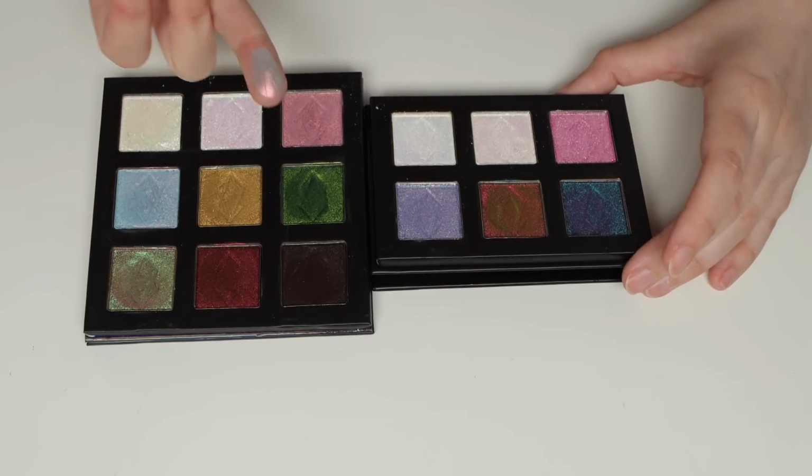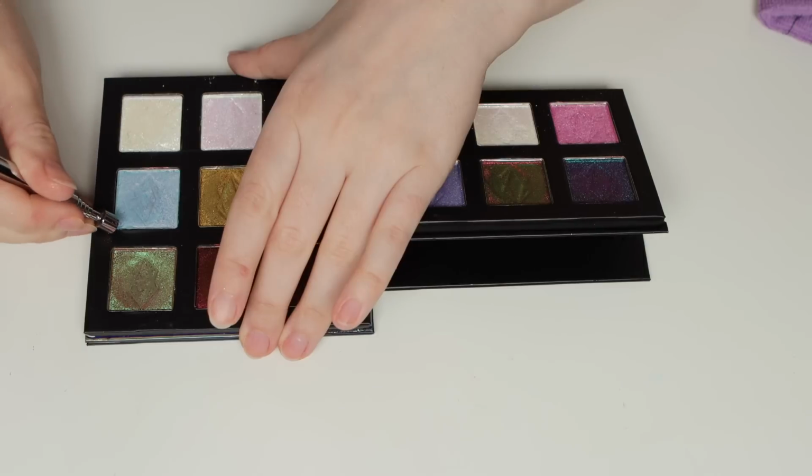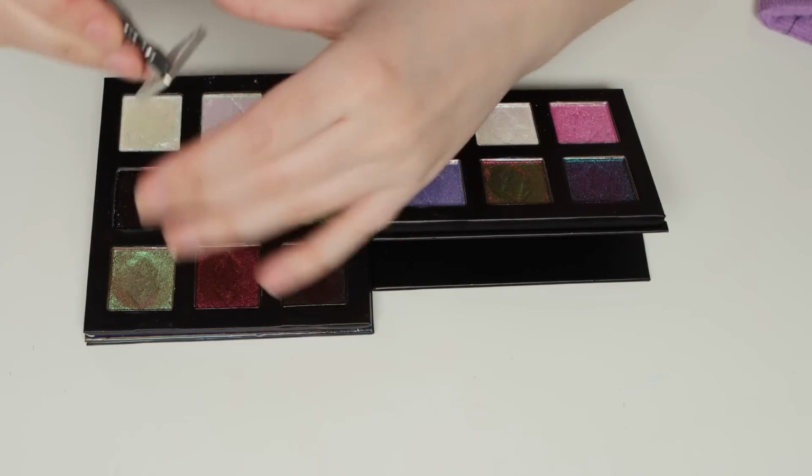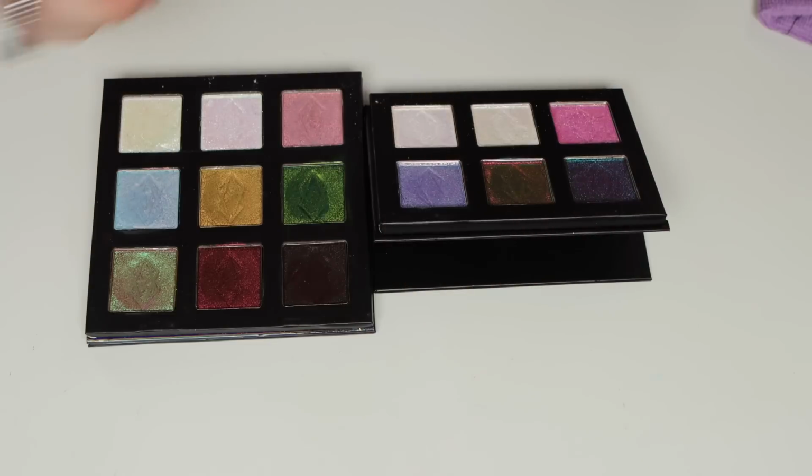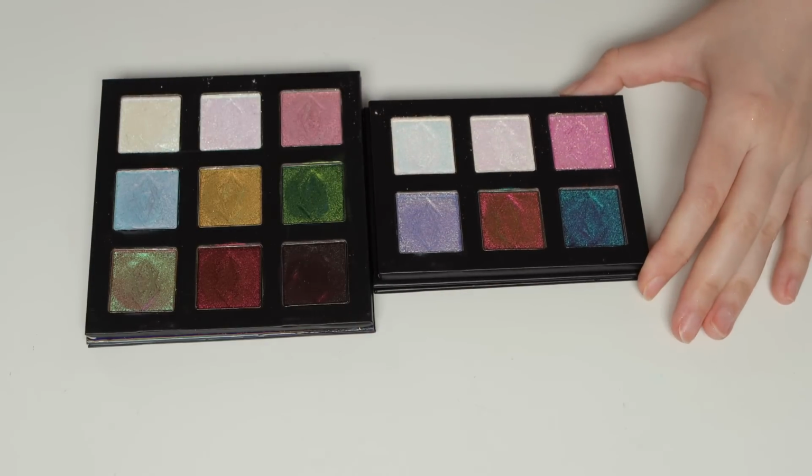I have similar shadows like this. I forget which one is this. I'm gonna have to use my little magnet tool to hopefully get it out. That shade is called Genesis. Yeah, I don't really recommend that one personally, but check out that video if you're interested in Lethal Cosmetics.